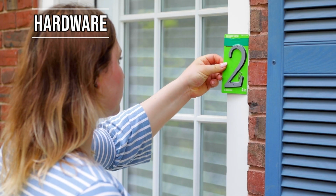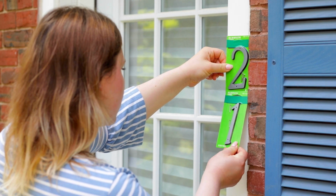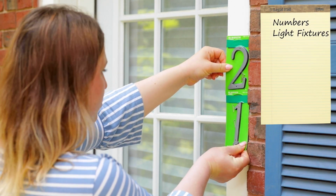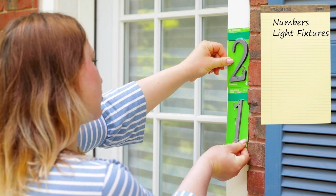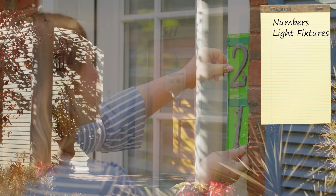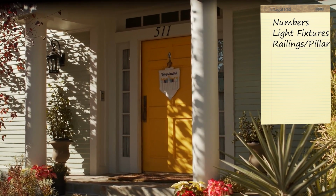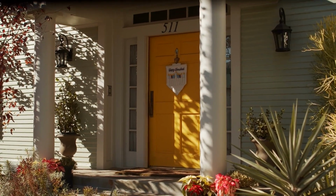Hardware. Pay attention to details like house numbers and light fixtures. If they're not too weathered, a simple polish will bring them back to life. However, replacing old hardware with new may be a better option depending on the condition of them. Also, take a look at your railings. A fresh coat of paint can bring that old, outdated look up to date in an instant.